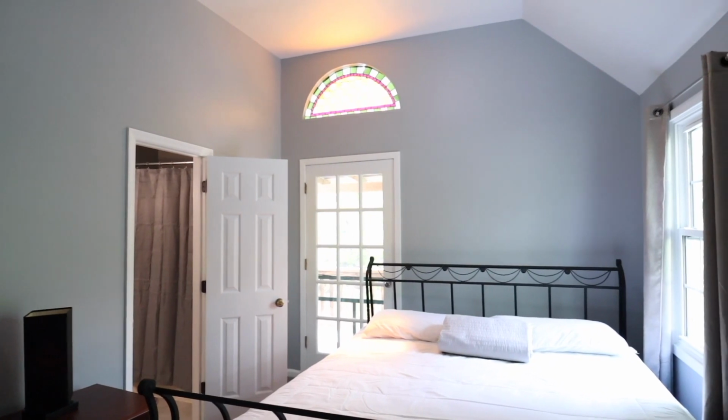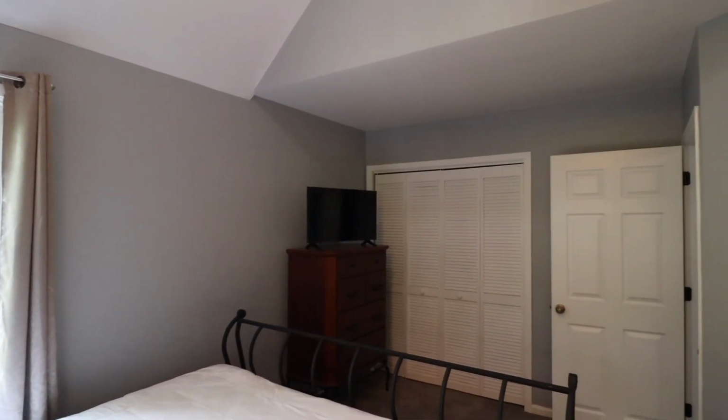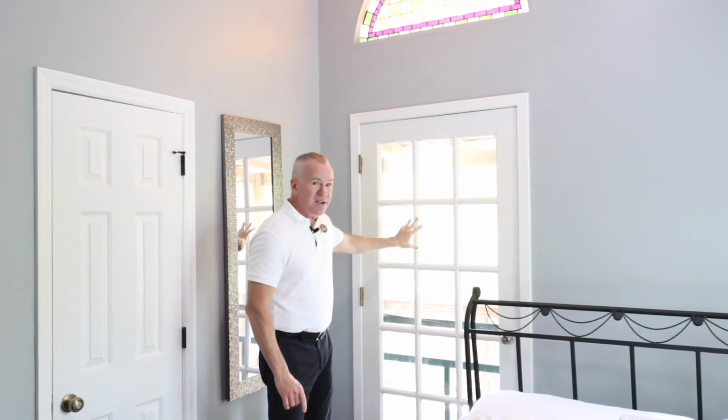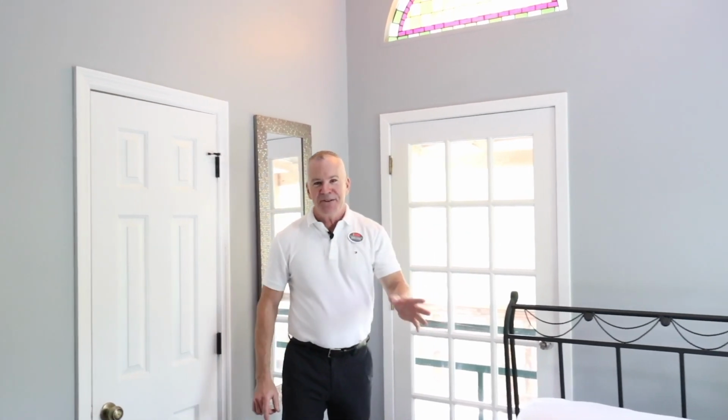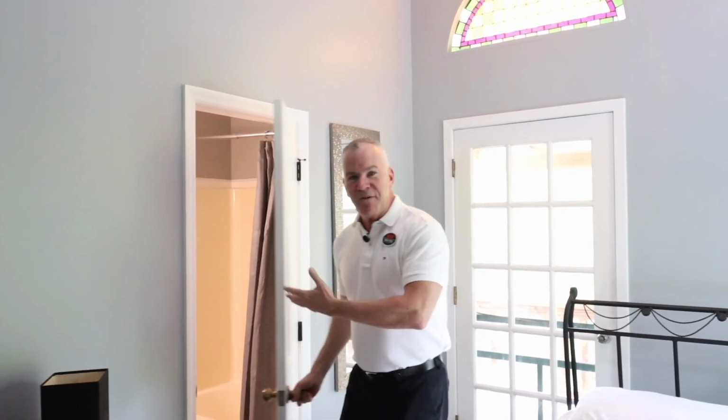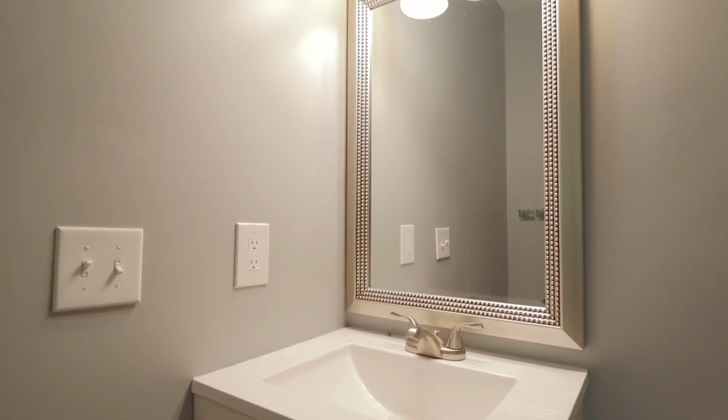Now we're upstairs on the second floor, and right now we're in the primary suite. We have a vaulted ceiling here. We have a glass door that gives us entry onto the second floor decking. Talk about cool. Just walk outside of your primary bedroom onto your deck to have your coffee. We have a full bath, of course, here in the primary.